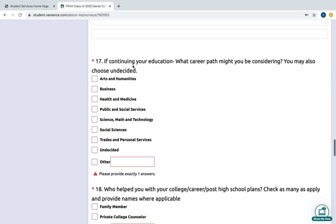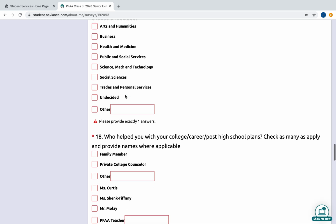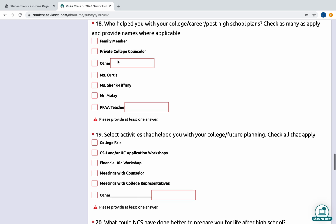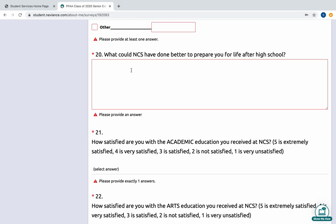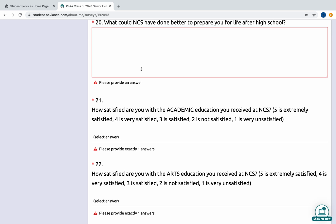The next one is, if you are continuing your education, what career path might you be considering? And here are some choices there. That really helps us too when we look at what charter students are thinking of doing. The next one, tell us about anybody who helped you with your college, career, post-high school plans. And then activities that might have helped you. Then we want to know, what could we have done better to prepare you for life after high school? These have really helped shape our decisions because we want your feedback. We want to know what we could do and what you'd like to learn more about.